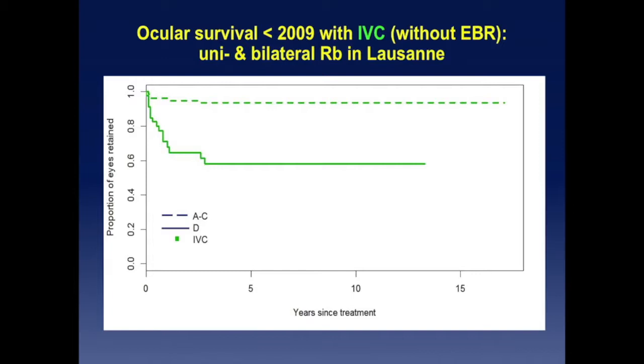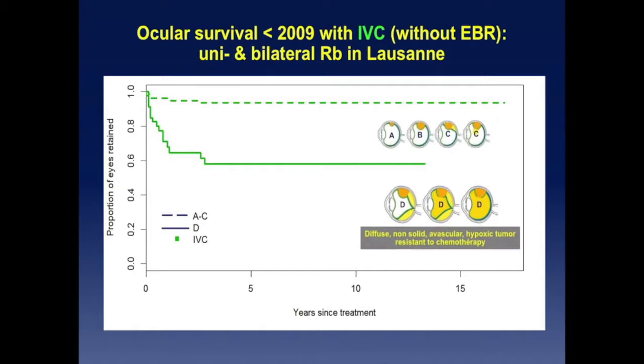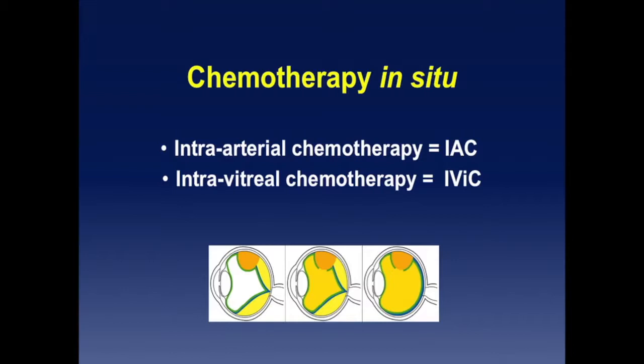And it's very straightforward. The explanation is, as long as you deal with a solid tumor which is vascularized, with a blood supply, you can be successful with intravenous infusion of the drugs. Whereas when it comes to D eyes, where you have invasion of other compartments, compartments which are non-solid, avascular, and hypoxic, you have a resistance. And the answer to improve this, of course, is to perform in situ chemotherapy to increase the availability of the drug at the local level. So intra-arterial and intravitreal chemotherapy.